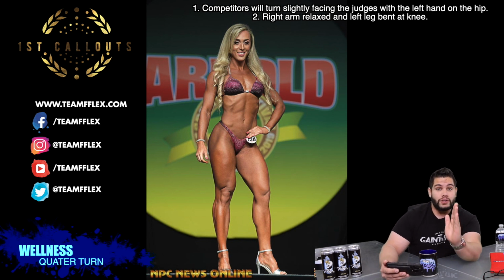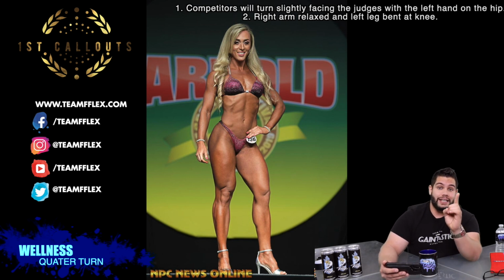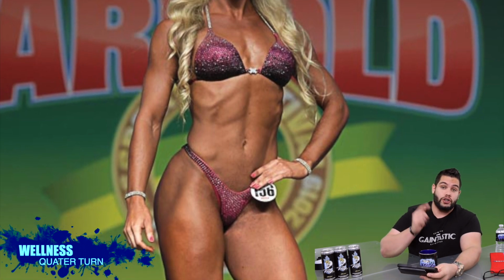So we have a front pose, we got a quarter turn to the right, we got a back pose, we got a quarter turn to the right, okay? That is the actual posing. That is actually the full wellness posing. That's what we're going to see on the stage. That's what you got to start practicing, ladies.